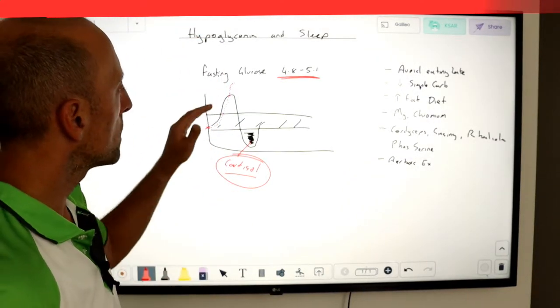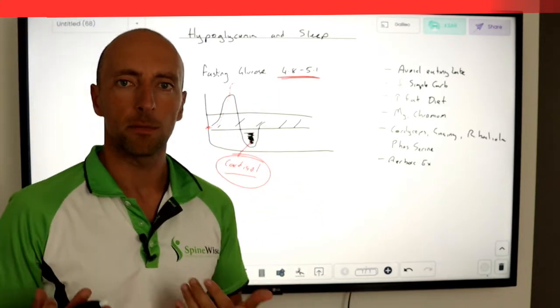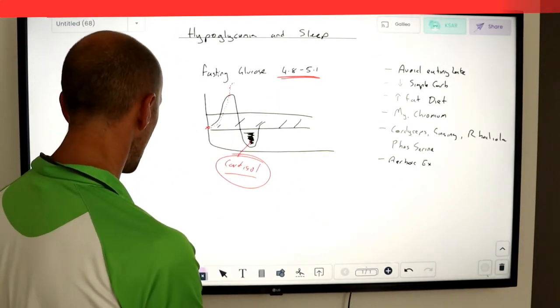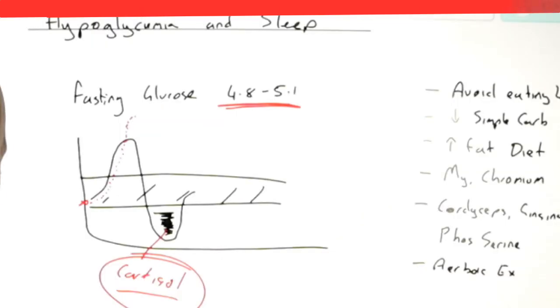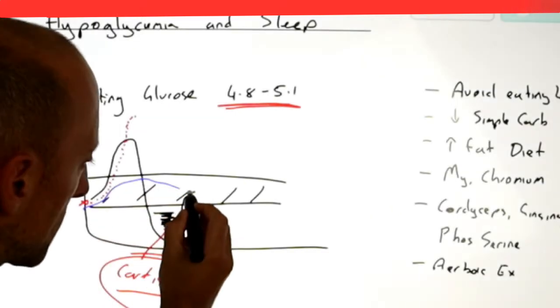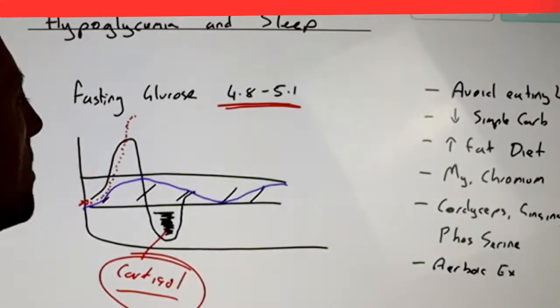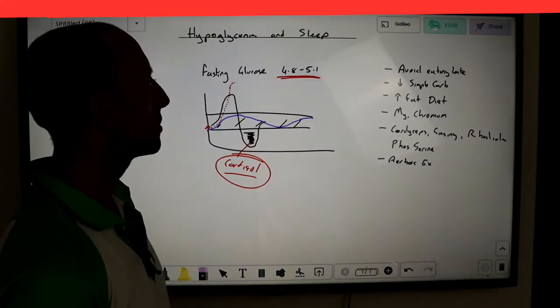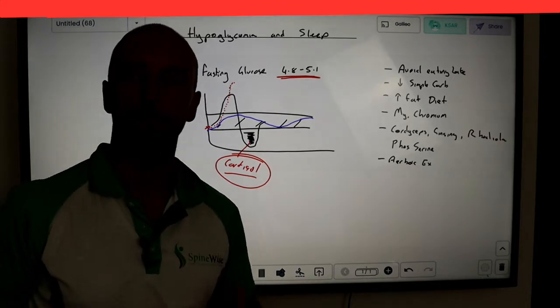So what we want to do is stop this up and down process, and make this blood sugar pattern look something a little bit more stable. So something that looks perhaps more like this, rather than this high and low pattern. There's a few things that you can do to stop that from happening.